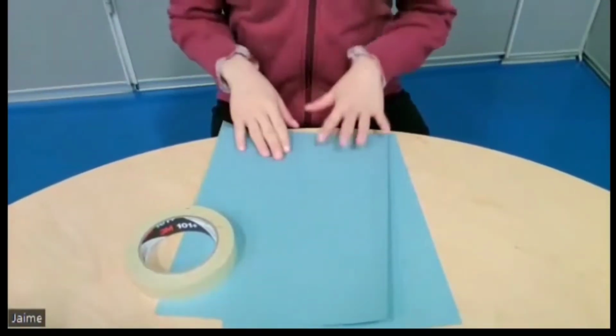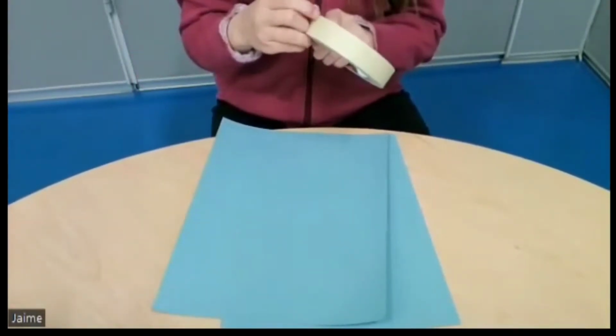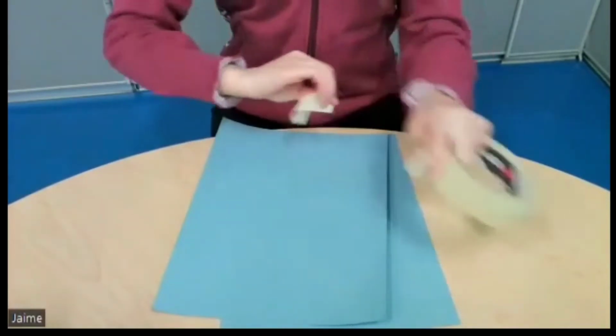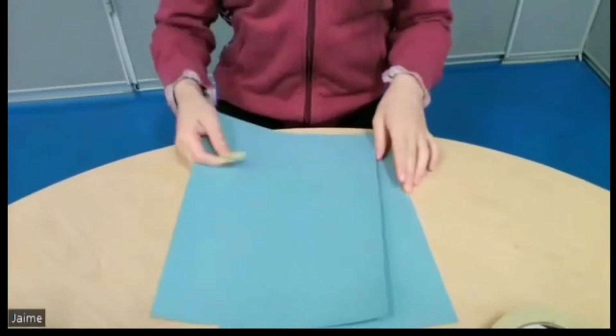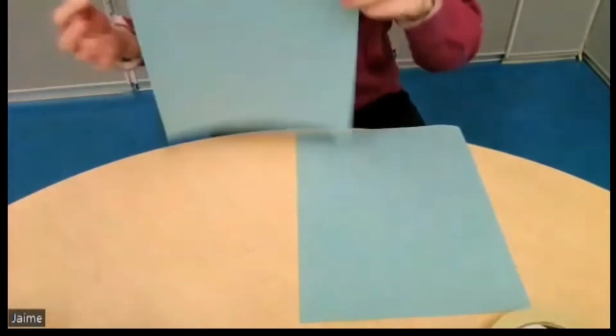We're going to first get the water set up. So I'm going to take out some tape, a little bit of tape. I just find it easier to tape it down so the paper, the water, it's not moving, and it'll be easier for our children to play with.